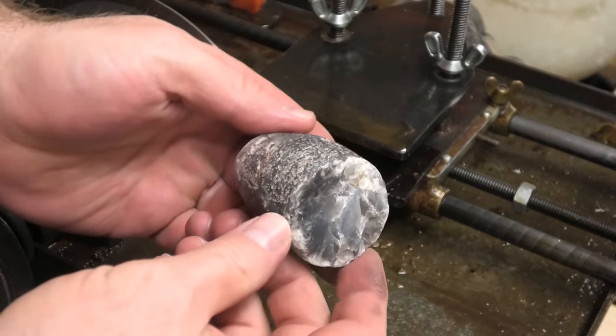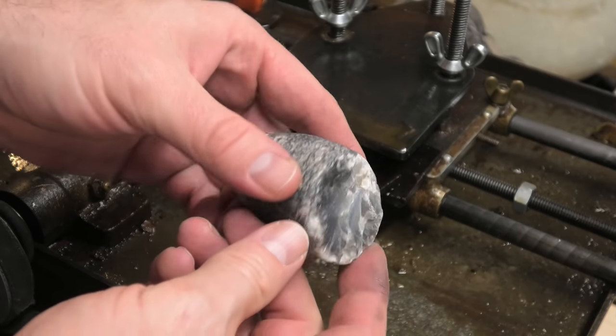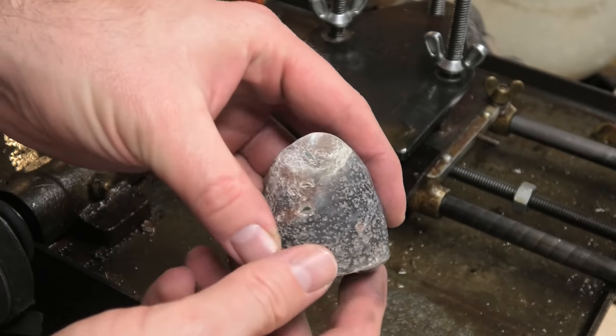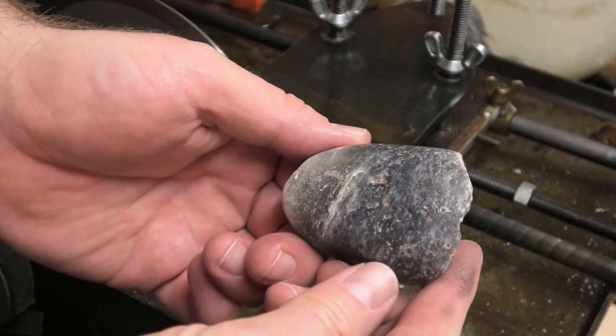Seeing as that rock wasn't very exciting, let's try and cut this one. This is one I picked up on the beach probably a year ago. It's an agate that's broken off over on that side. It should be pretty cool inside though. Let's have a look.